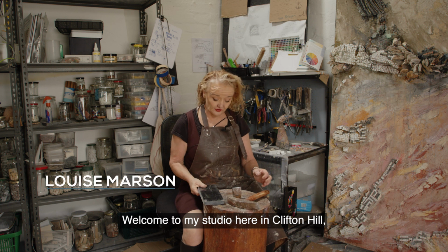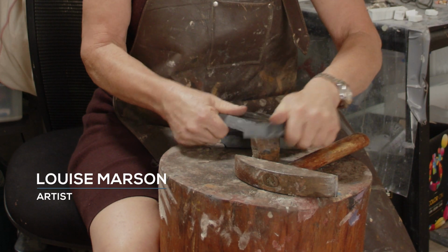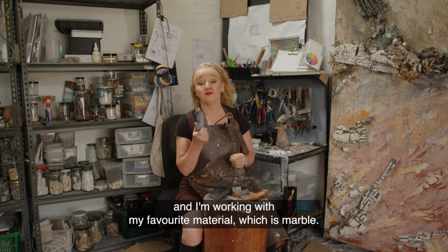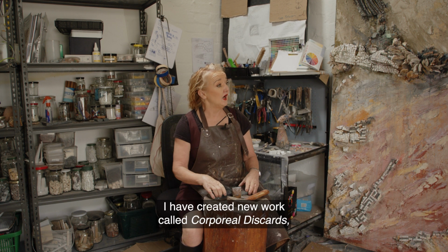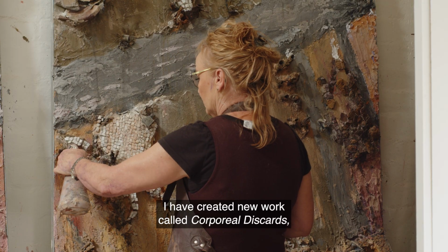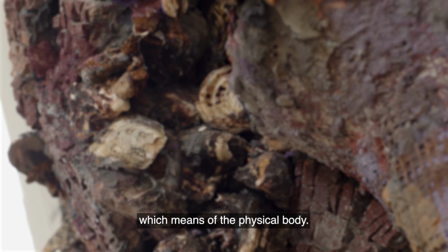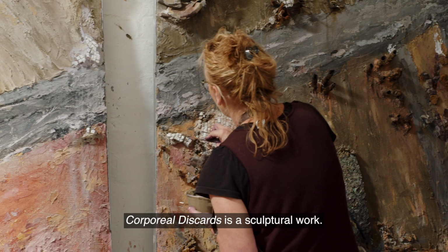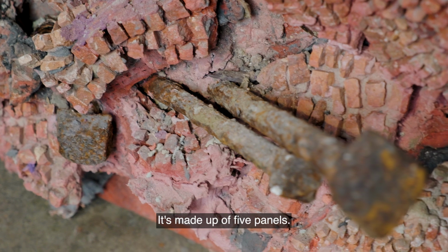Welcome to my studio here in Clifton Hill, and I'm working with my favourite material, which is marble. I have created new work called Corporeal Discards, which means of the physical body. Corporeal Discards is a sculptural work. It's made up of 5 panels.